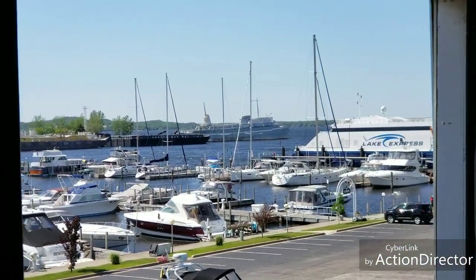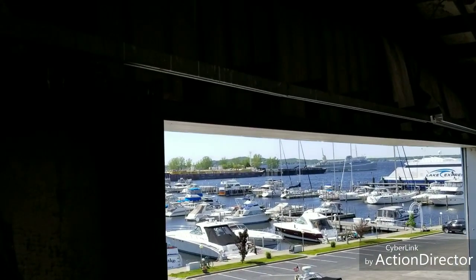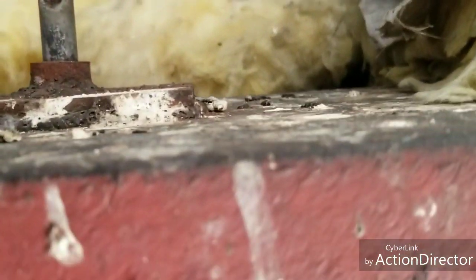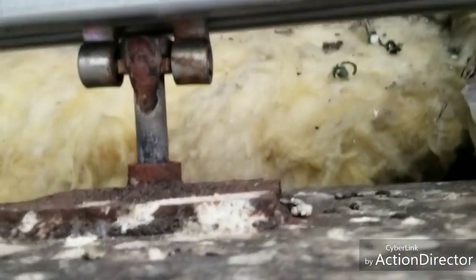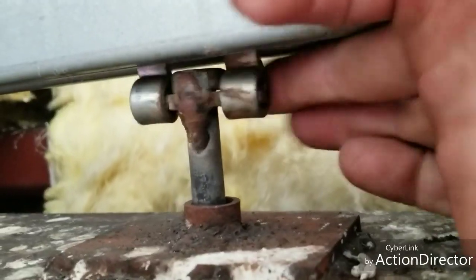Been very nice. So let's see here. As you can see, here's the track that we were fighting with. Whoever made this contraption, it probably worked fine when it was new. But it can't take side load, which is hard to see with that. It binds up in there.